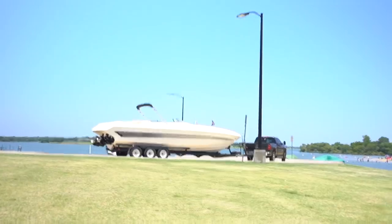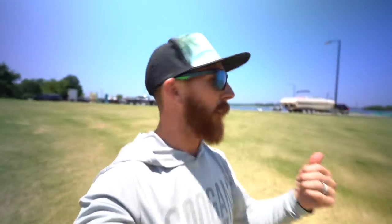Oh, look at... Yeah, I just got sidetracked. This is insane, dude. The amount of boats that come into Lake Lewisville on the weekends is ridiculous. We're right next to Little Elm Beach. That's where we dropped in. We got started bright and early. I'm going to take you guys right back there to about 5:30 a.m. Let's get right into it.